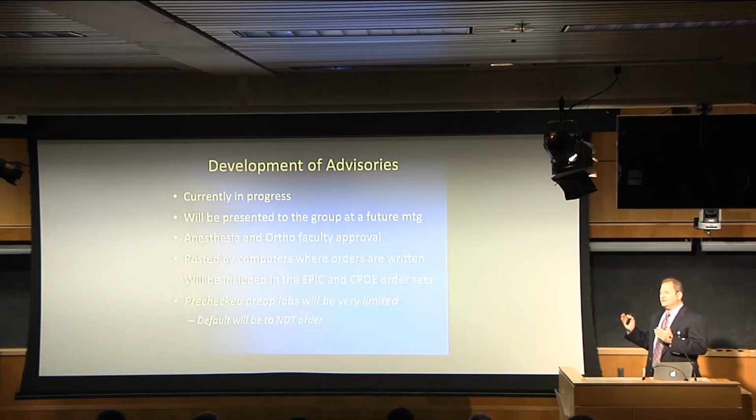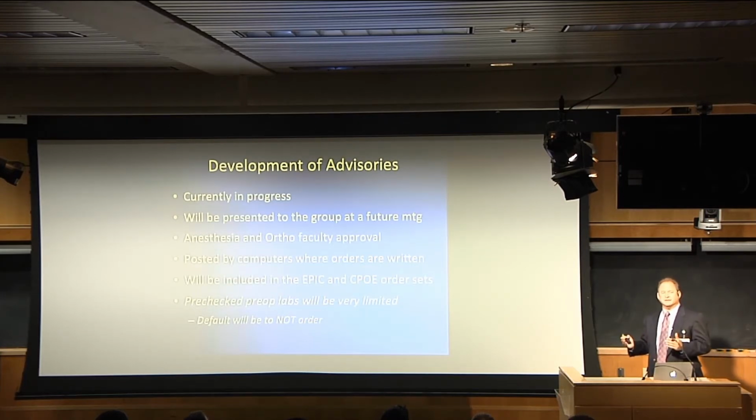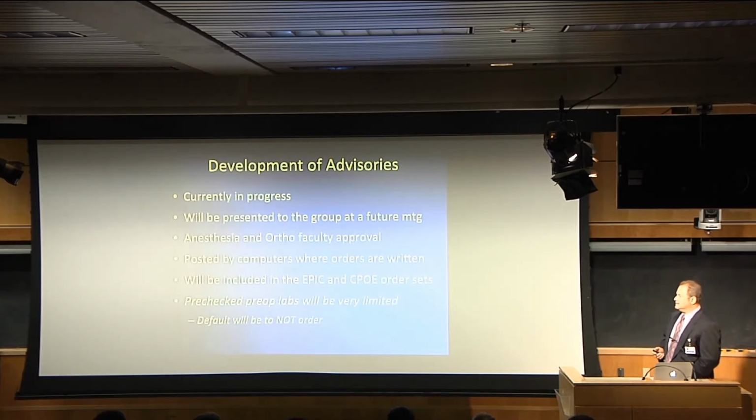We don't want to make the ordering more difficult. We know that it falls primarily upon the residents and the PAs, but we are going to have certain reminders and guidelines associated with our order sets. And the default is going to change from having long lists of things where you just check them to basically making people work a little bit, not a lot, but work a little bit if they actually want to go ahead and order some of these things that are typically not indicated. So we don't want to waste your time and make the process more cumbersome, but you are going to have to do a little bit of work to get these labs ordered.